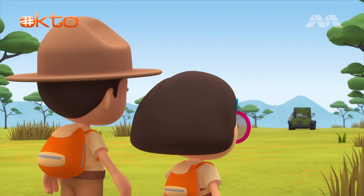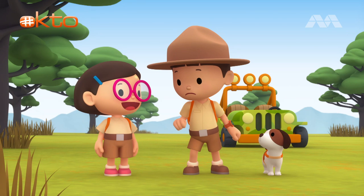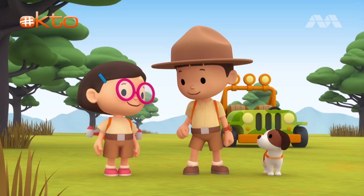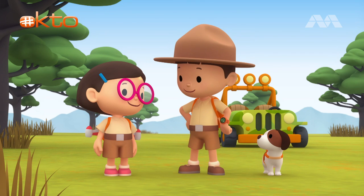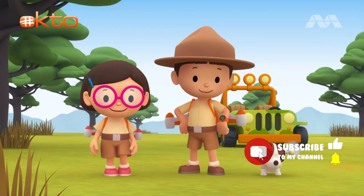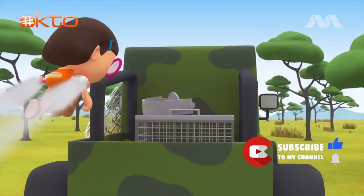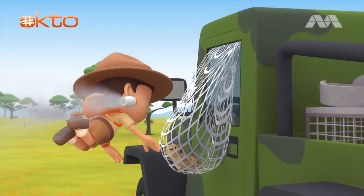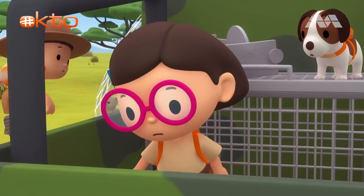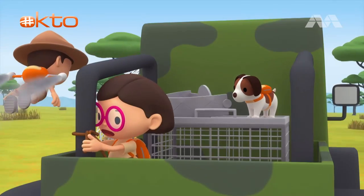They're too fast. If only we could run as fast as the cheetah. We can't run as fast as a cheetah, but we certainly can fly as fast as one. That's a great idea. Come on, everyone. Let's get the cheetah cub back. I can't get the cheetah cub out of the net unless we slow down. Hero, I need your help.